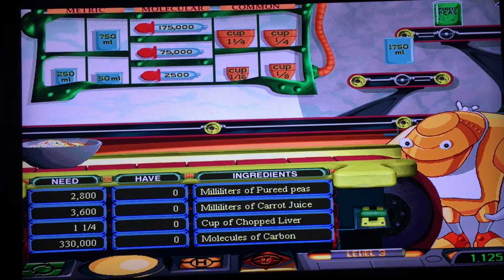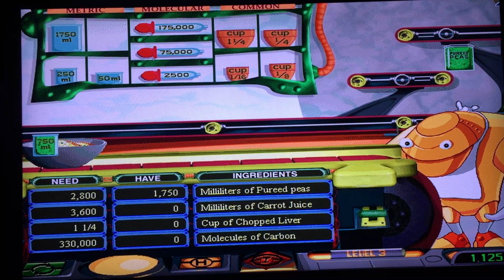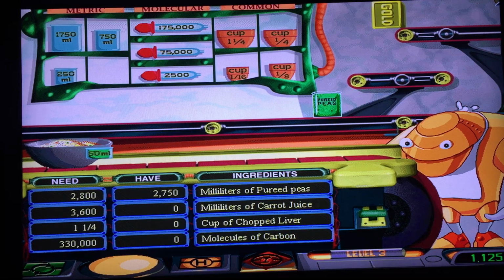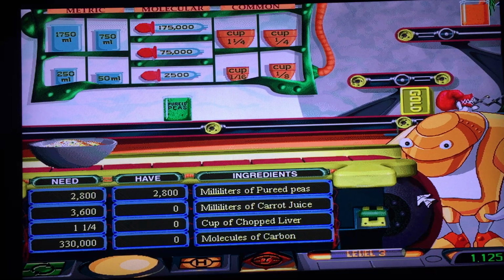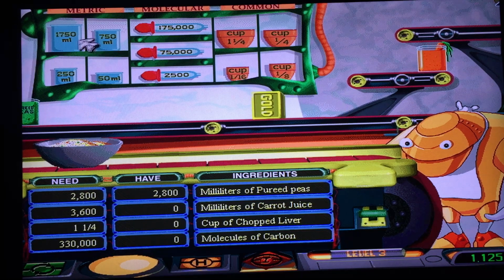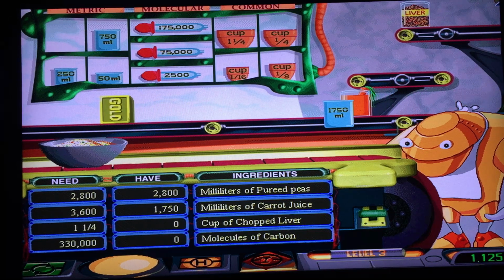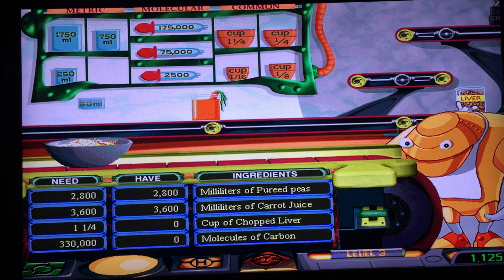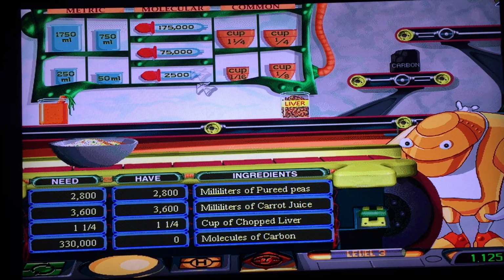What do we need? This is right? Yeah. I hope this is right. Oh, yeah. Third piece, that's 2,800. You can have gold. What's gold? Is it molecules? Oh, my lord. Can you do this? Oh, how about cut? Oh, it's molecules of gold? Wow, dude. Give me that. Wow. That was close. You were close. And then, what is that? Molecules of carbon?